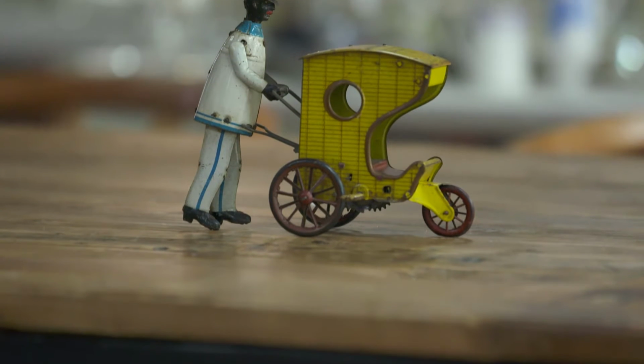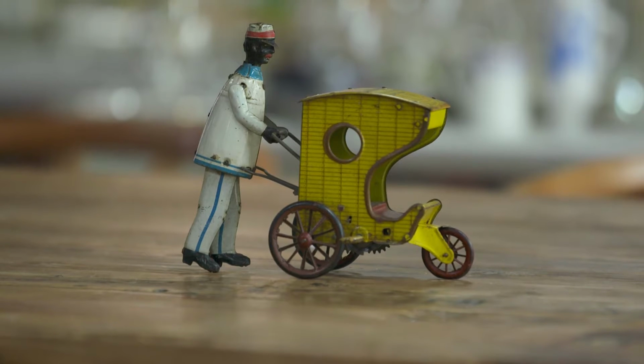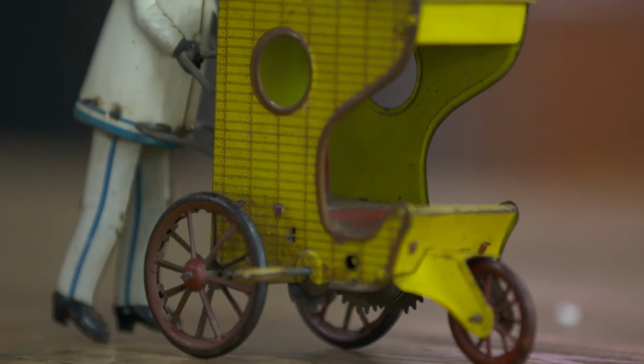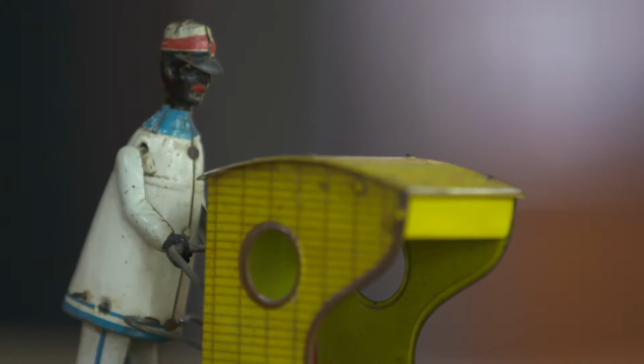Okay, the first one for me is this Rollo chair. It's out of the toy sale. Early piece, I think it's from about 1920, 1921. A German manufacturer coming out of the States. It speaks for itself. It's got the little uniformed guy pushing the rickshaw pram. Beautiful thing. That's almost 100 years old, in very, very good condition.